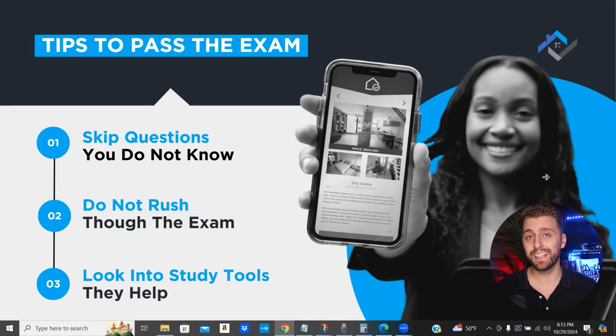Tip number 3 is look into study tools. I highly suggest you check out tools like CompuCram and Prep Agent. When I was going for my real estate exam, I used Prep Agent because I just didn't like the textbooks and it helped me pass my real estate exam. So I highly suggest you check them out.